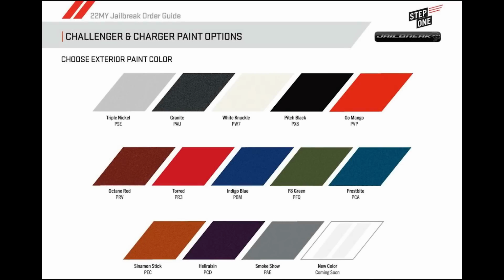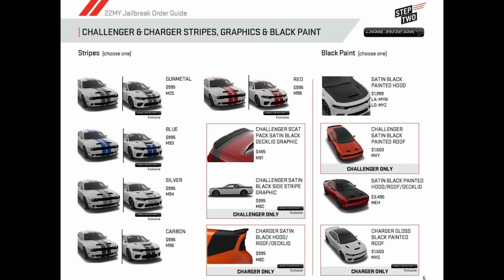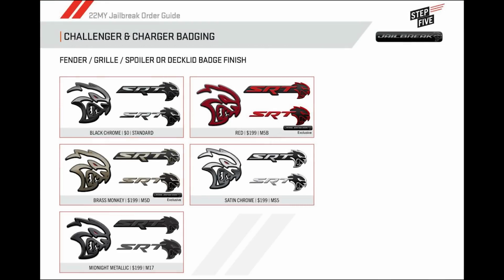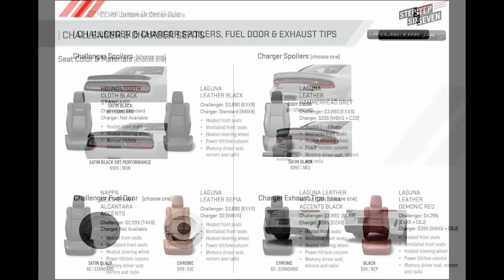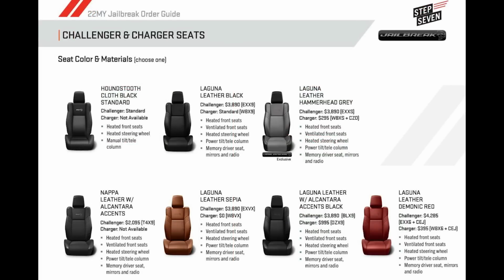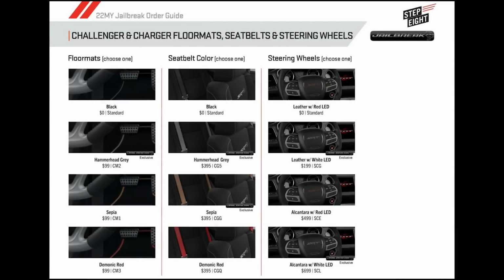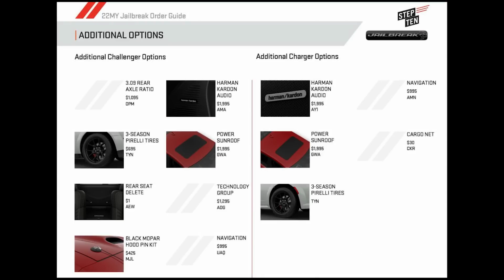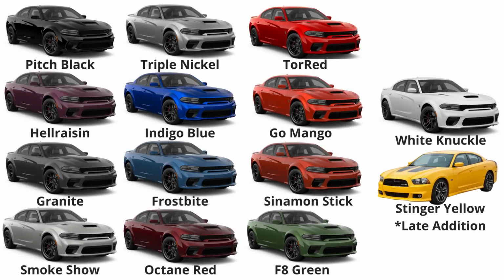The Jailbreak essentially moves in steps, so on the exterior, first you choose the color, then the stripe and decal options, wheels, Brembo caliper colors, exterior badging, spoiler, and tips. Inside you have seats, seat belts, floor mats, steering wheels, interior finishes, and there's also some extra options. So this is a lot more customization that you get over any other model. If you want to build the most expensive Charger Jailbreak with all the most expensive options possible, the total would come out to $100,909. So that's it for all the models.